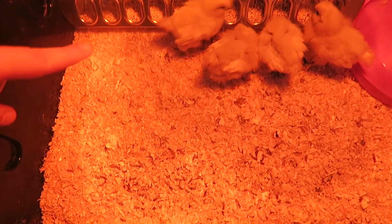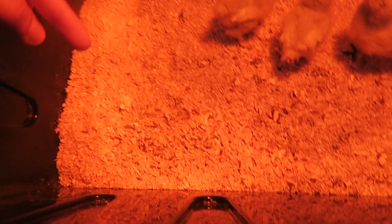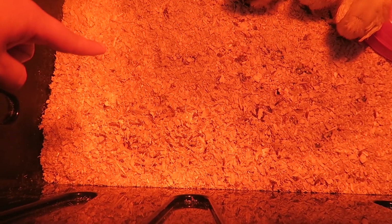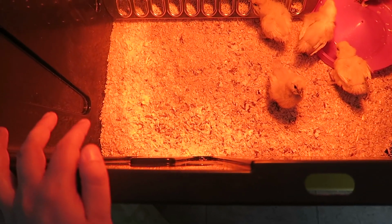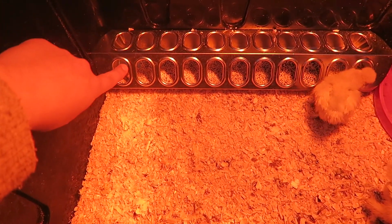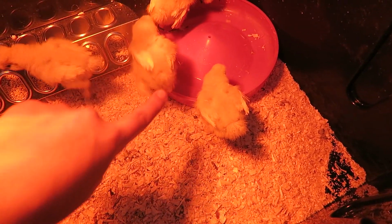Now on the bottom we just have some wood shavings, and these are worms right here. So I'm gonna get to their food in a minute, but we do have wood shavings on the bottom, which we are replacing every other day so it doesn't smell. And this is actually just in our kitchen right now. Now over here is their little feeder. I will explain what we have in there in a minute. And this is what they're using for water right now.